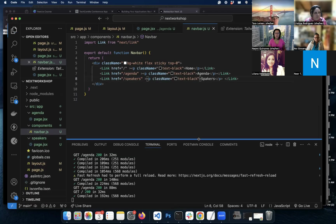And now I have the three of them. So if I go to home, I am in home. If I go to agenda, I am in agenda. And if I go to speakers, I'm in speakers, and I can navigate. It's as simple as that. Questions, confusions? This is the moment to ask.